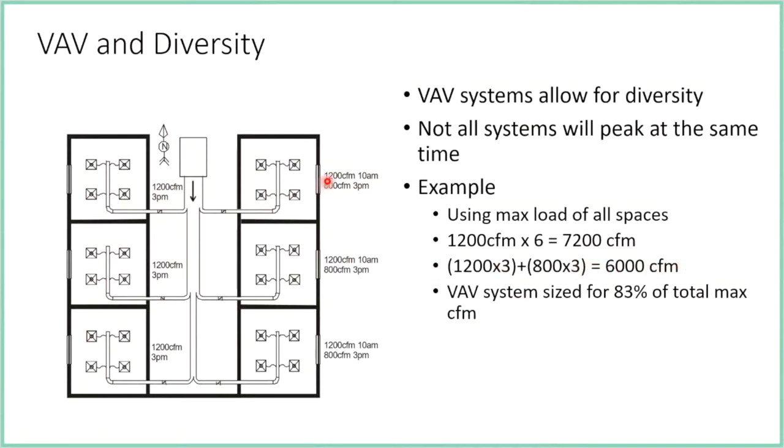But if I had to size it, if I didn't have that ability to ramp down the VFD and move these little VAV boxes, I would have to size the air conditioning system and the air ventilation system for 1,200 for this space, 1,200 for this space, and it would actually be times six spaces, 7,200 CFM. So as you can see in this particular case, because I have a variable air volume system, I can actually get a diversity of 83%, which means my system only has to be sized for 83% of each of the individual peak loads.